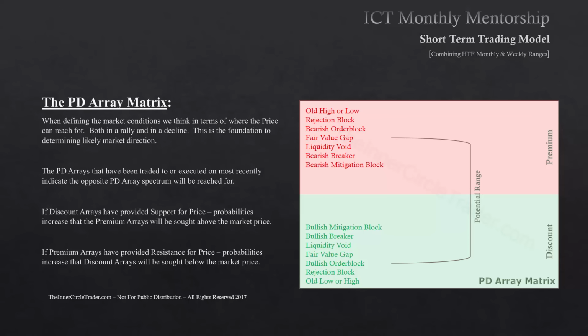There may not be a mitigation block. There may not be a bullish breaker. There may not be a void or a gap. There may not even be a bullish order block that you could feign some confidence around. It may be a series of all down candles. So what does that mean? You look for a rejection block, or an old low and an old high.